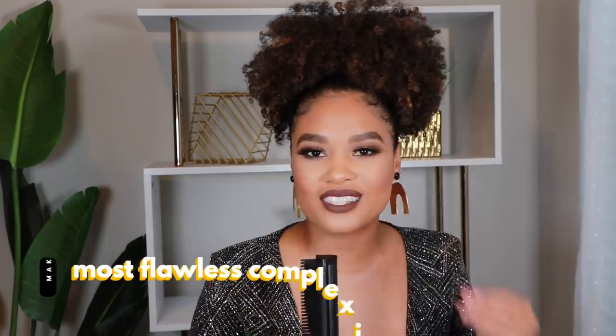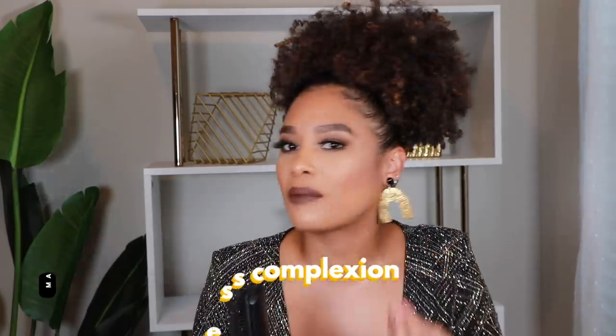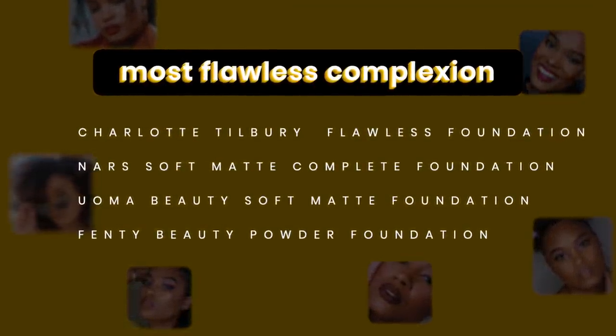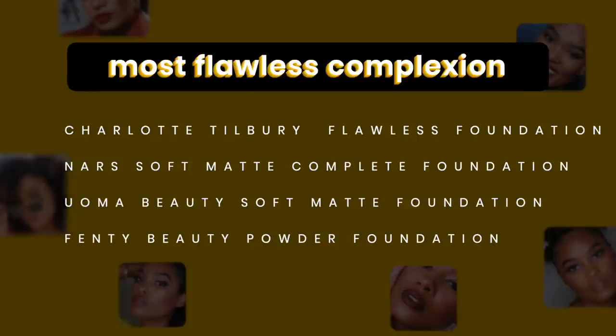So the first category under makeup is going to be most flawless complexion. So for my complexion products, as much as I love them to be flawless, help me get my life together, let me look smooth, even toned, as much as I love that look, I need it to feel like it's not there. I just need to look good without feeling like I have like 5 tons of makeup on my face. So yes, for this category, these complexion products are gonna be comfortable to wear, beautiful to look at, they're gonna last long, and they're just gonna make you look bomb every single time. So the nominees are the Charlotte Tilbury Airbrush Flawless Finish Foundation, the NARS Soft Matte Complete Foundation, the Oma Beauty Soft Matte Foundation, and the brand new Fenty Beauty Powder Foundation.